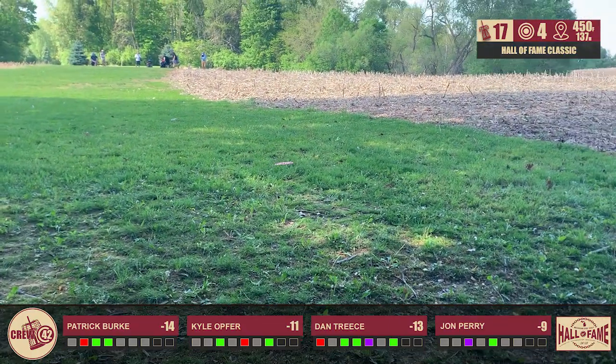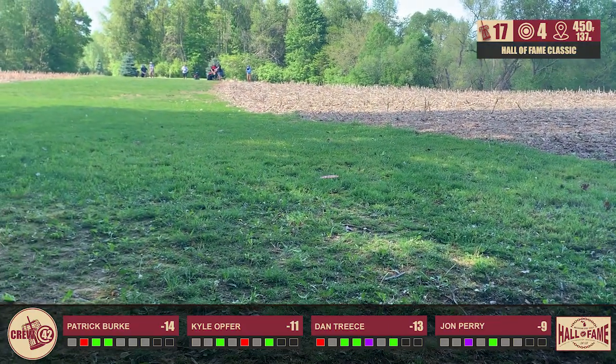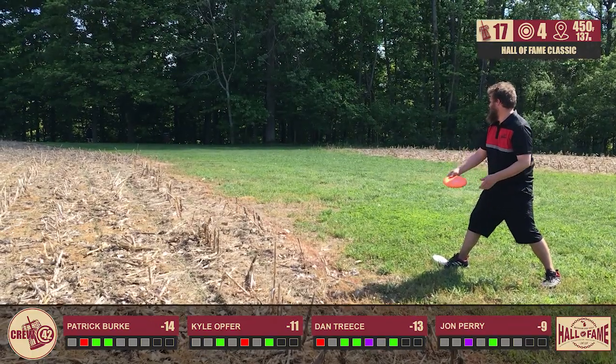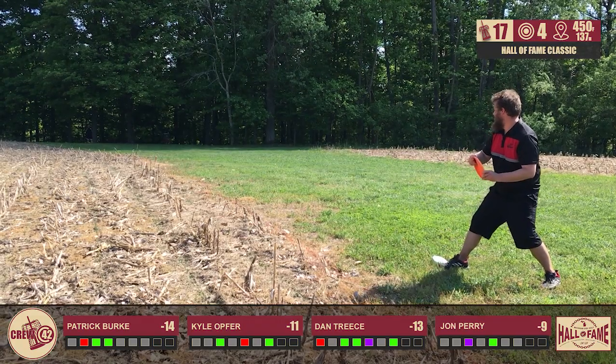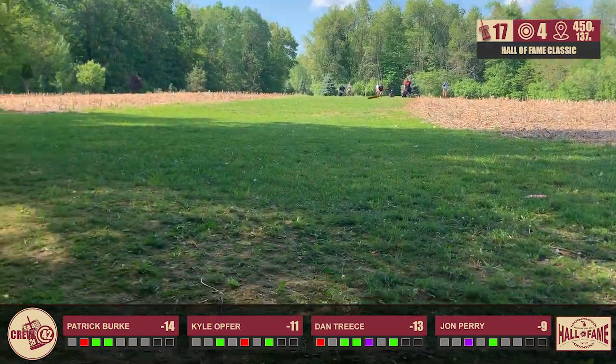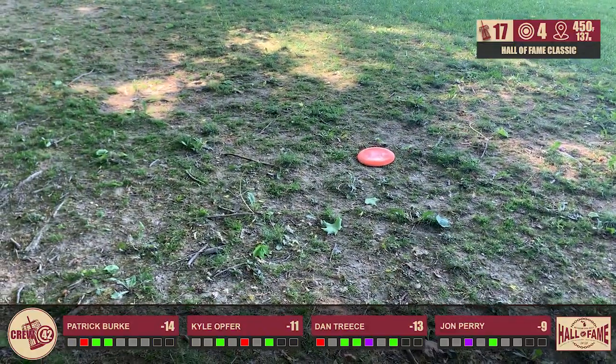Got Kyle here. Yeah, it's going to be safe and in the grass. He's going to be a little short, though, so we'll see if he gets aggressive and runs that. Yeah, just like I said, John beat the pine tree, so he's way up there, and we'll just see. I thought he was going to hyzer at this. Maybe a Chally SS or a Chally.